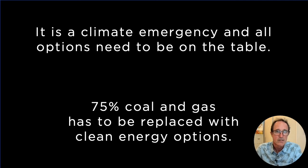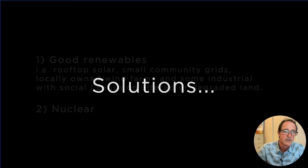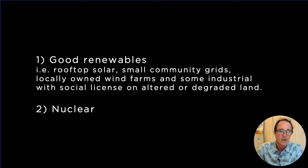It is a climate emergency and all options need to be on the table, and 75% of coal and gas has to be replaced with clean energy. And what are the solutions? Well, I believe the solutions are, and others may have come up with other options, and there are other options. But I believe good renewables such as rooftop solar, small community grids, locally owned wind farms, some industrial with social licence on altered or degraded land. And the second option is nuclear.